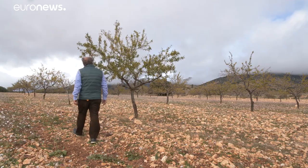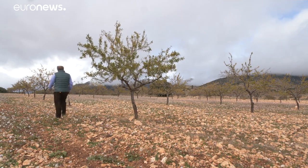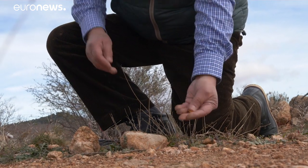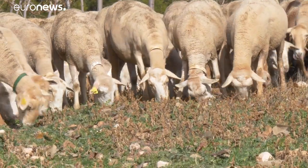"The practices we are putting in place, what they achieve," he says, "is a better preservation of the soil. It retains the moisture from the rain. That goes in line with the fight against climate change and desertification." Rafael and his partners hope that by proving restorative agriculture is profitable, they can persuade the other farmers to abandon their old, unsustainable practices.